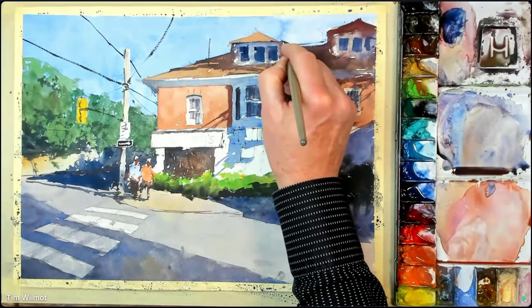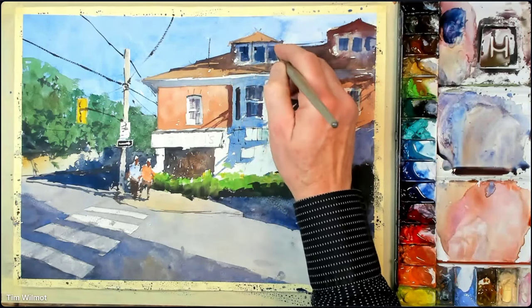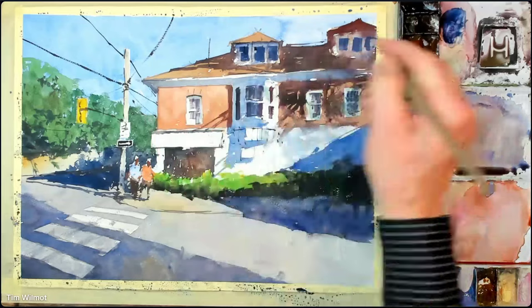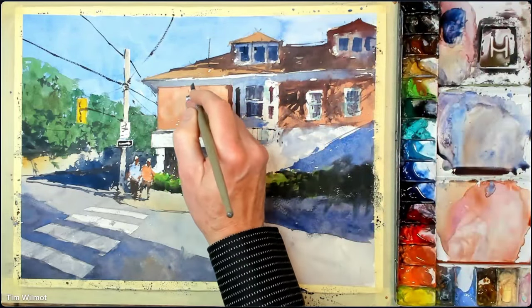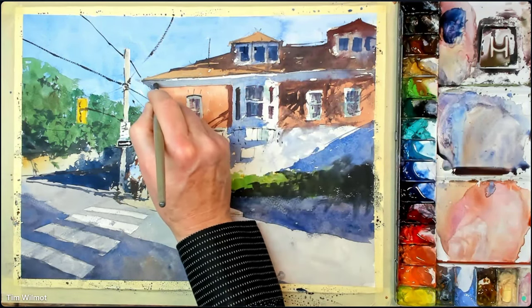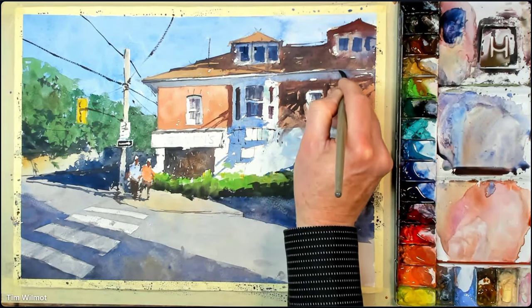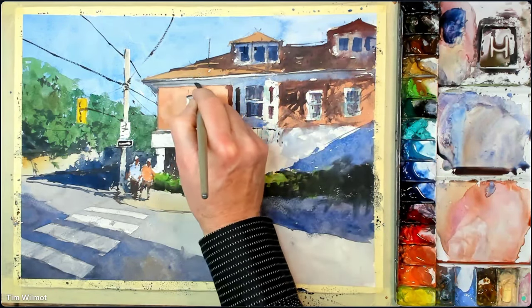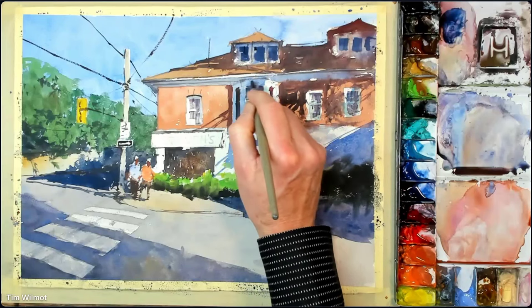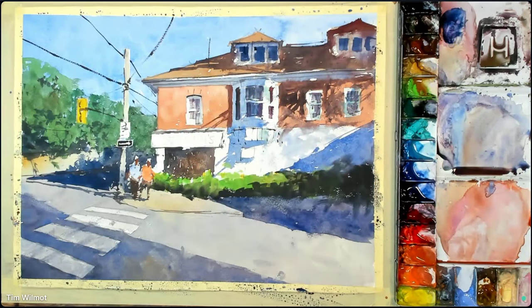Bit more definition to these windows, top and bottom. Be careful here not to put in too much detail. I have a fascia board here on the window.